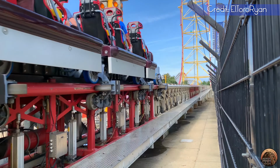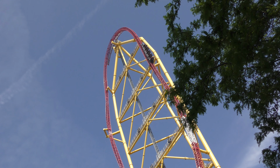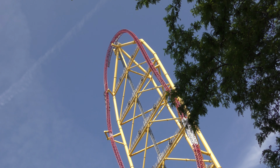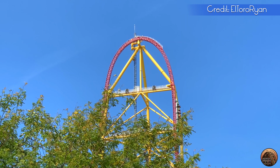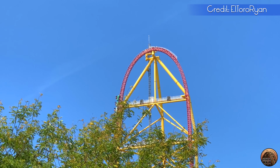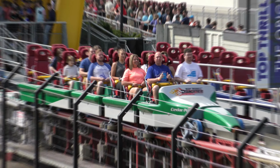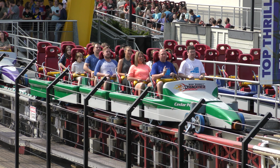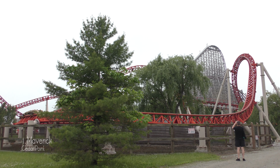It's so intense, so fast, and just a mind-blowing experience on its own, but it's followed up by an amazing top hat with amazing airtime as the train passes over the highest point. When it opened in 2003, Top Thrill Dragster smashed 2 significant roller coaster records, taking the title for the world's tallest roller coaster at 420 foot and the world's fastest roller coaster with a top speed of 120 miles per hour. Top Thrill Dragster uses a hydraulic launch system and launches riders from 0 to 120 miles per hour in 4 seconds. In 1st place is Maverick at Cedar Point.